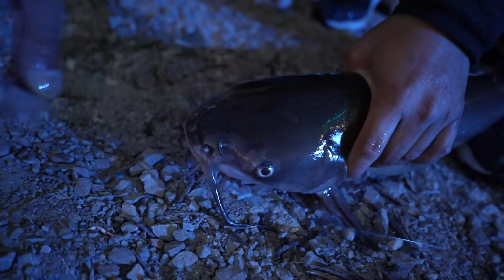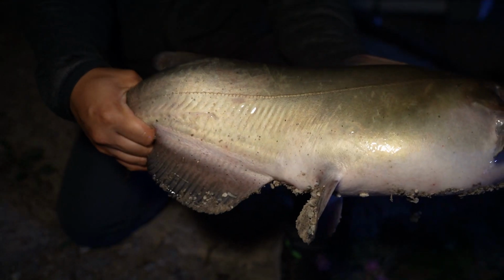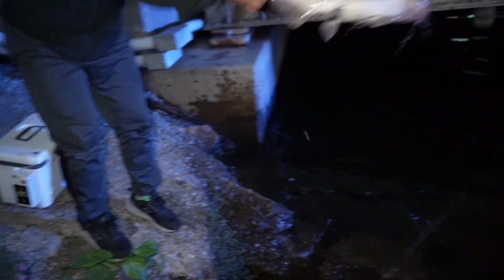You can turn on the light if you want. Look how clean that is. Look how clean that fish is. Not the bottom part, but. Alright, let's get a release. These things are pretty tough, so I'm just gonna toss them back. I don't want to get wet.